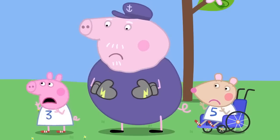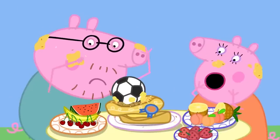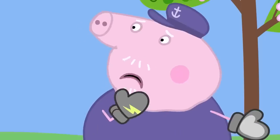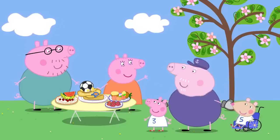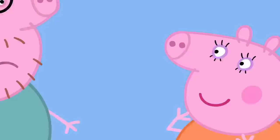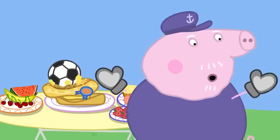Oh dear, the cake is squashed. Oh no, my trophy cake. I'm very sorry, Mummy Pig. It's okay, we'll just have to make a new one. But there's only 10 minutes until the match starts. Well, we'd better get a wriggle on then. To the supermarket! All right.